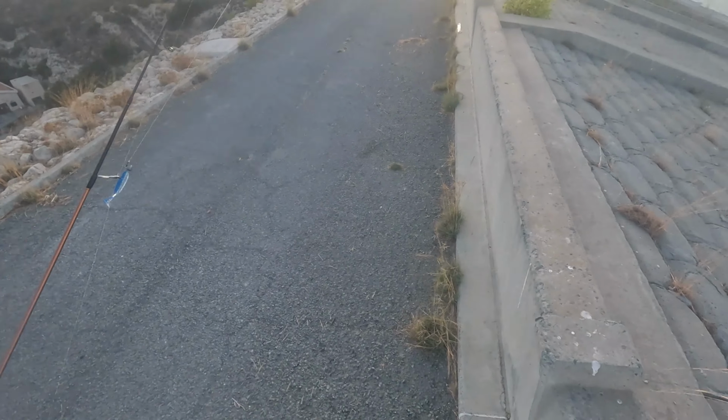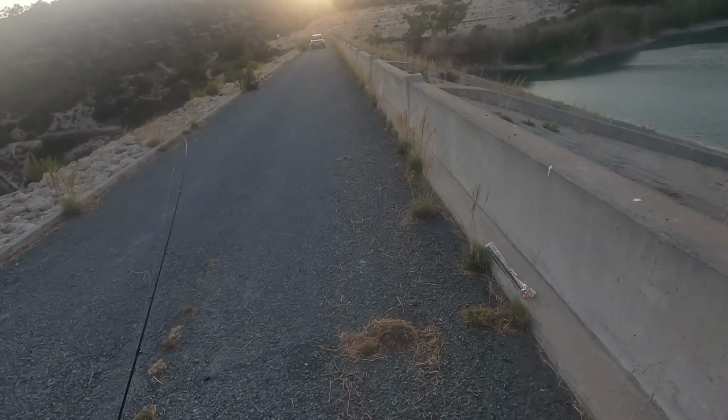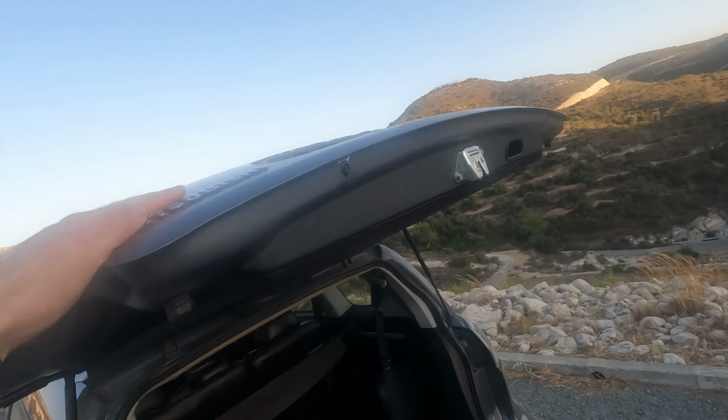So after a few more casts, the bass seemed to clear out of the area and I was losing daylight. So I decided to get home, get some rest, and prepare for the next day.